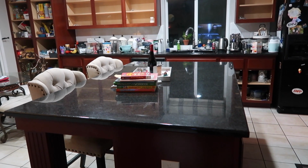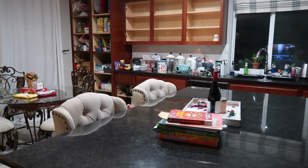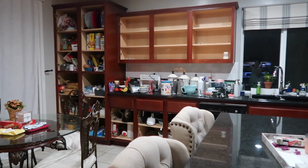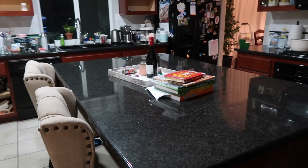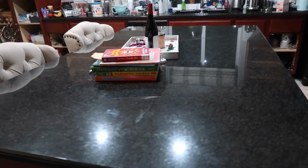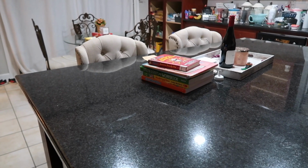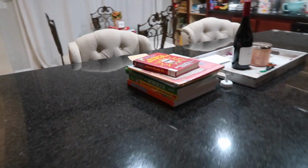I was getting so overwhelmed with the amount of stuff on the counters because I really can't do anything with the counters back there. So I was like, okay, the least I can do is move everything off of this counter that was up here. I had jars and mugs up here. Yes, those are school workbooks. We still make our kids do work during the summer. Yes, we are those mean parents. But let me show you where I ended up putting everything.